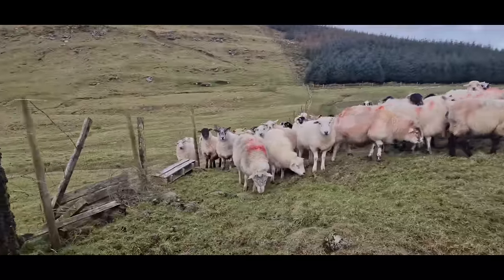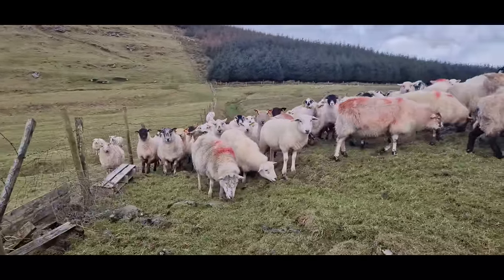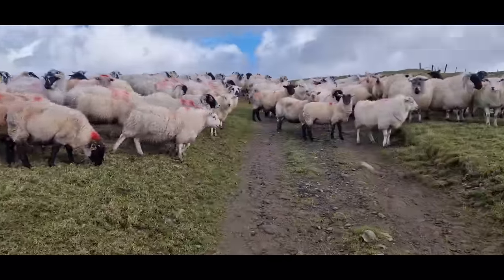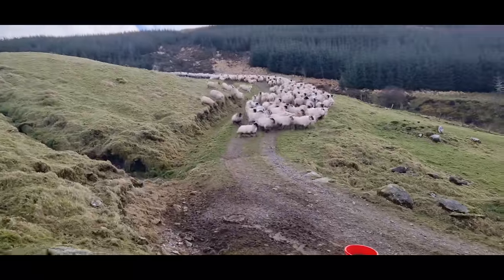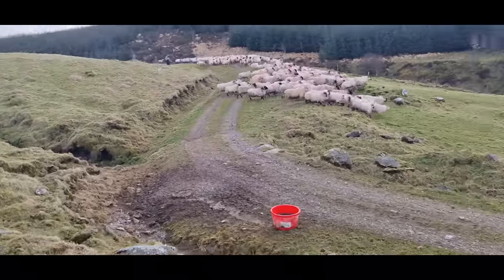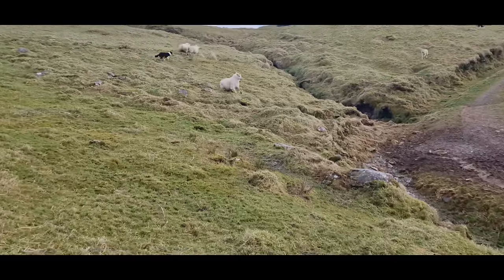The singles will get put away to a separate hill, and then the ones in lamb to twins will also get put away to a different hill. So here they come. They're trying their best to go here now. It's great to have Cullum here to have the extra bit of help. So he'll say to the side of him, good dog, Jack.